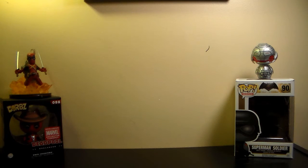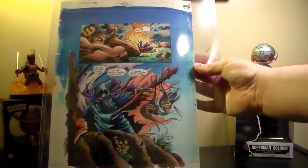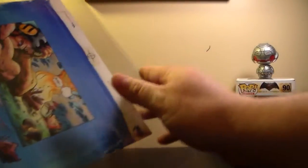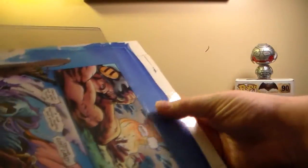It was like $15. No, I'm sorry, it was $19.99, and then $14.99 for shipping, which is kind of crazy. I just don't think it was worth that much for the shipping. But I got this, and it's like a page from a book. And for $35, I figured I'd give it a shot.